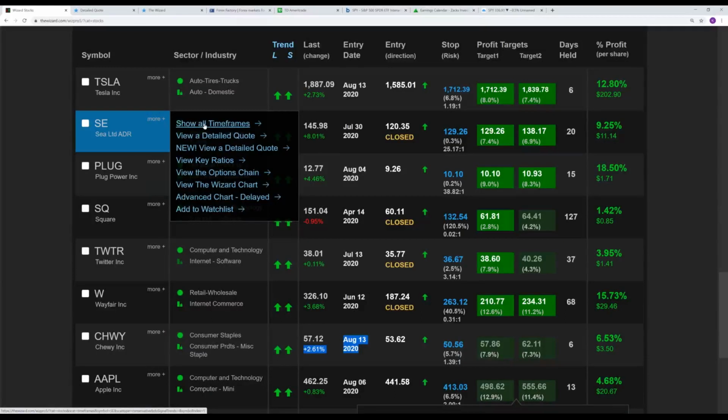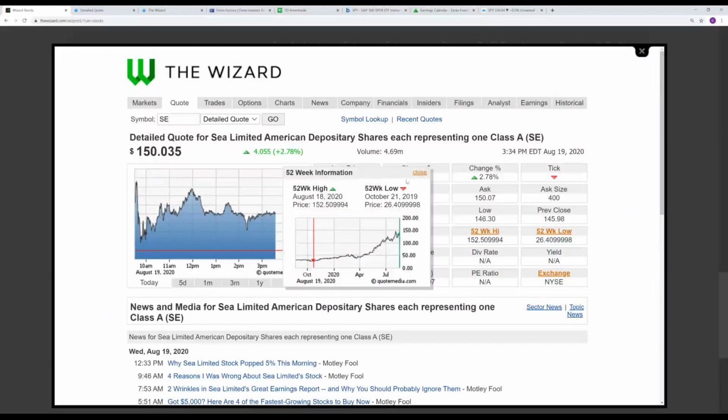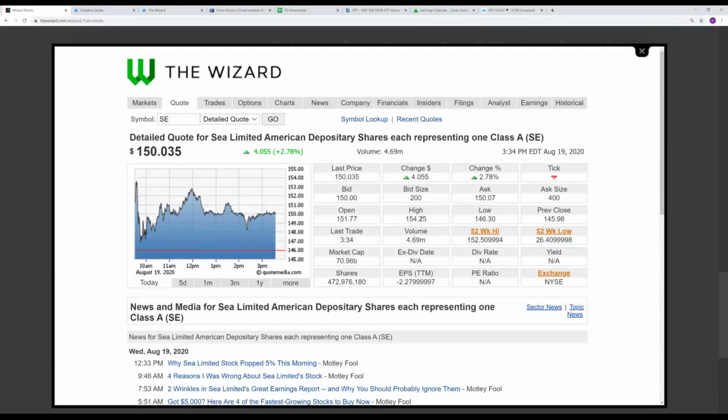It's a competitor over with Alibaba, etc. But this has just been a rocket ride. I mean, look at the quote here on this today. 52-week highs, 152.50. And that was yesterday, and then today we raised that bar to 154.25. This stock keeps setting higher highs. So those are the type of stocks I want to be in.